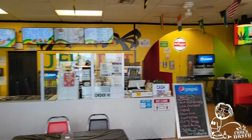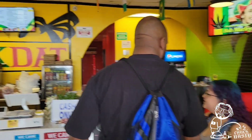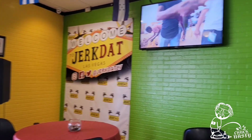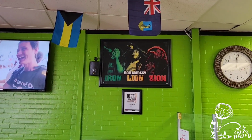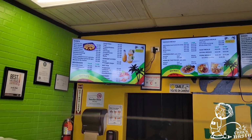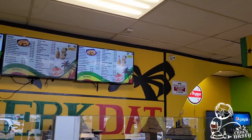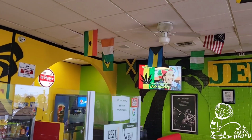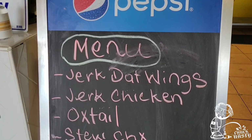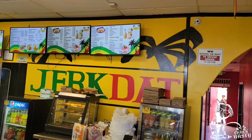Wow. It smells good in here. Yo, I like the vibe in here. Well, this is some of the items in the menu, because their menu is really up there.